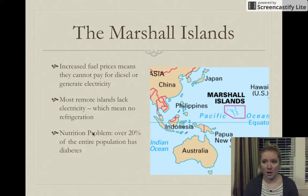For the lack of clean water, there have been a lot of projects in the last few years, so that's not what we're going to focus on in this project. We're going to focus on ways the community can store and refrigerate food. Because they have not been able to refrigerate food in their community, they have a nutrition problem where over 20% of the entire population has diabetes, and this number is reportedly going to rise in the next few years, which is a little scary.